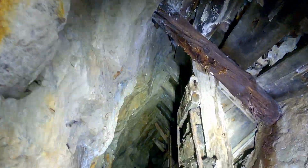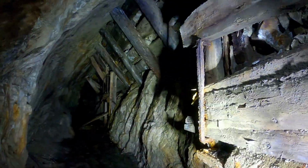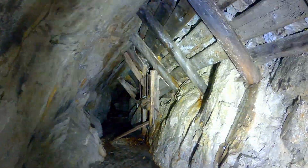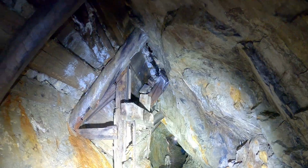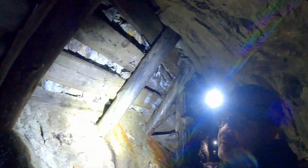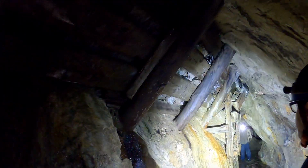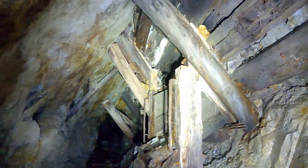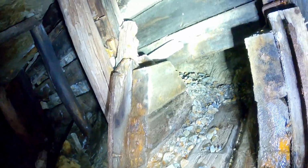Wow. Wow, look at this offshoot, that's awesome. That's beautiful, isn't it? That's really cool. We're getting a good view here of all the timbering work, which is fantastic. And in front, nice shoots in there, eh? Yeah, there's loads of offshoots, lovely.